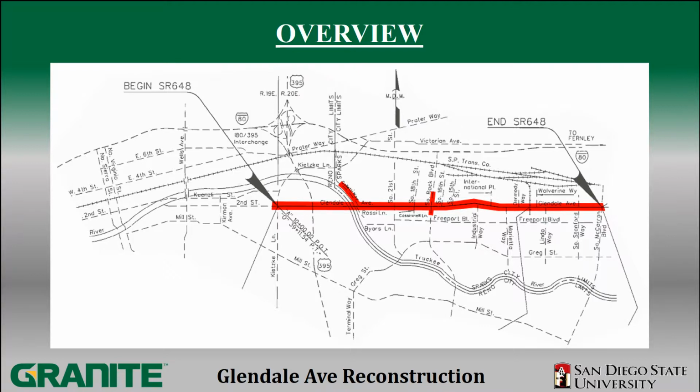As you can see here in the red, the project is located on Glendale Avenue, and it starts at Kitsky Lane on the west and goes all the way to South McCarran Boulevard on the east side. It's roughly three and a half miles long, and it is in the city of Reno, right next to Sparks in Nevada.